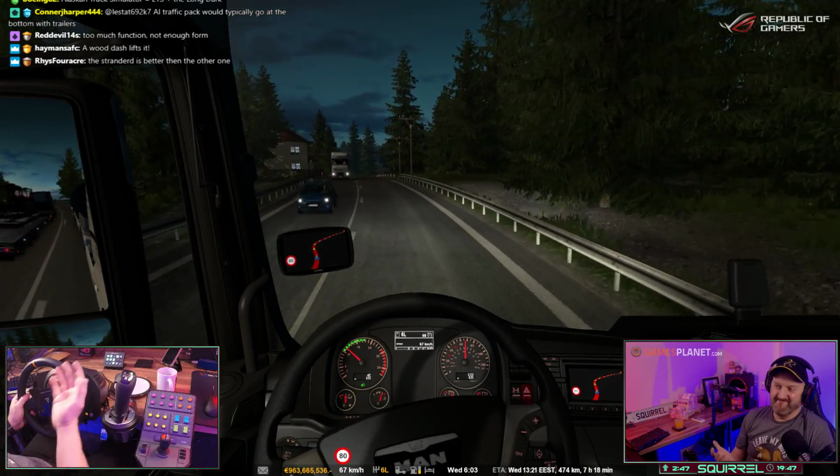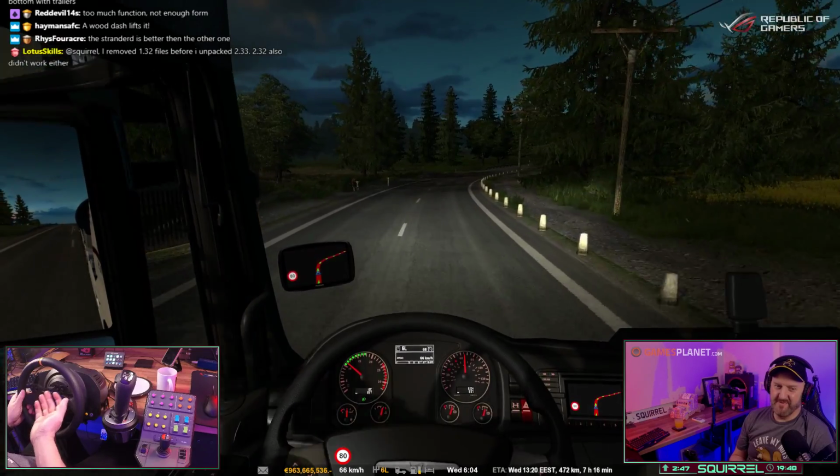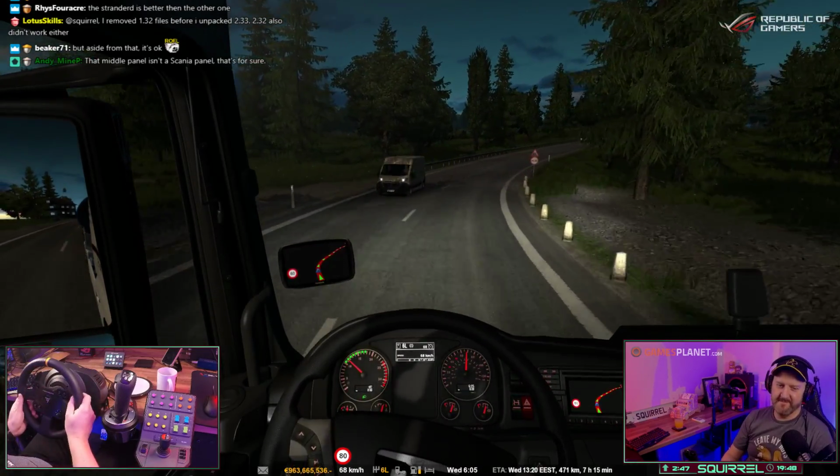So, you know, it drives okay, but as a truck, I don't particularly like it.